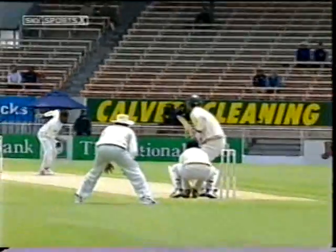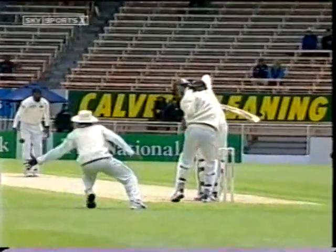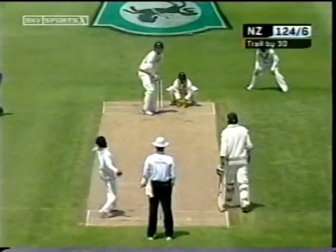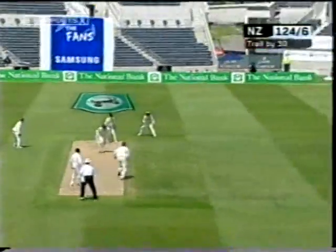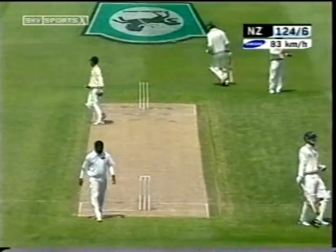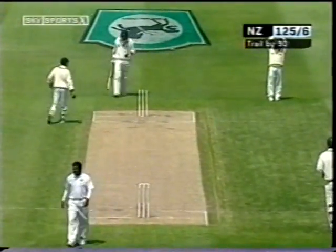Very streaky shot here from Vettori. Slip fielder there had no chance. That's going to race past him. Have to scamper. Safely home.